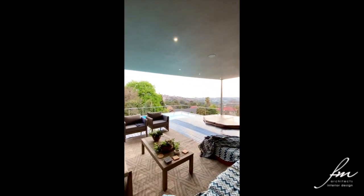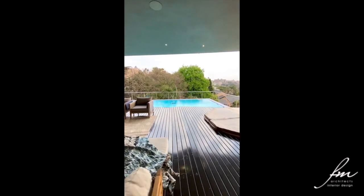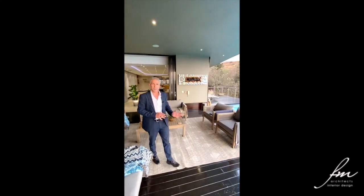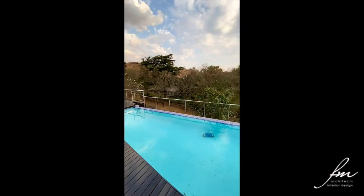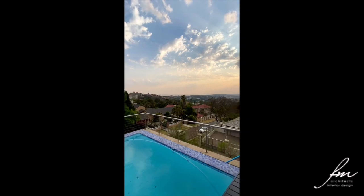Yeah. With a large residence and people entertaining often, it's nice to have that flexibility, that you can actually determine how open or closed you would like the particular venue to be and how you entertain within that space.